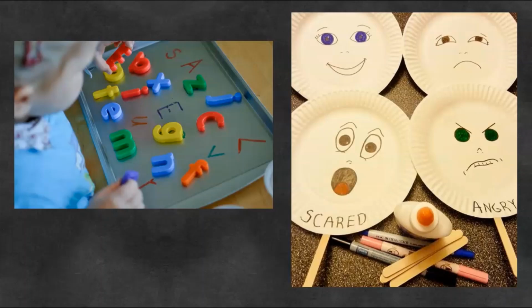So making masks of some of the common emotions and role-playing using them is a great way to teach your children about how their emotions convey something to the people around them. For younger children, consider just making 2 faces, like happy and sad, to keep it simple.